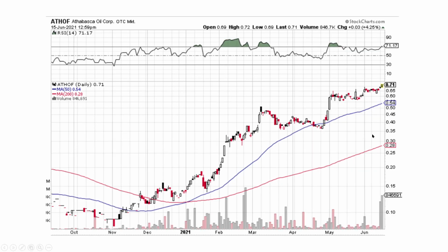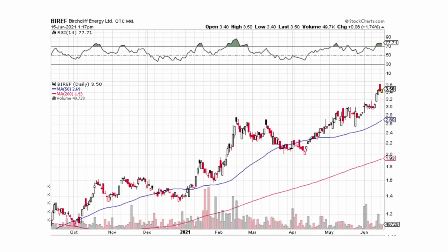Athabasca Oil Corp, again, look at the volume down here. Lots of volume. This thing's going way higher. Just hold on to it. Hold on to this bull and don't do anything. Birchcliff Energy, another one I own. Just moving higher and higher and higher. Looking great.